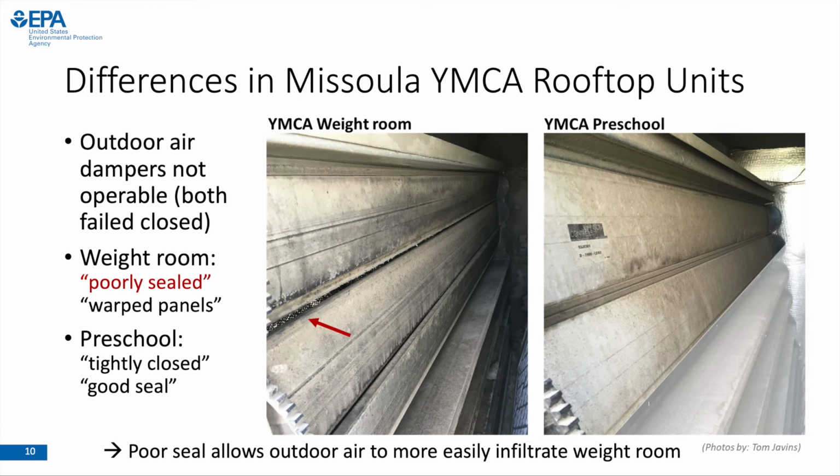These pictures show the 2 rooftop air handling units that serve the YMCA weight room and preschool. In particular, these photos show the outdoor air dampers, which can rotate to opened and closed positions, sort of like Venetian window blinds. The outdoor air dampers let outdoor air inside when the dampers are open, which, for example, you may want to do overnight to save energy with cooling the building, or to reduce indoor CO2 levels. But at the YMCA, both outdoor air dampers had failed and were stuck in the closed position.